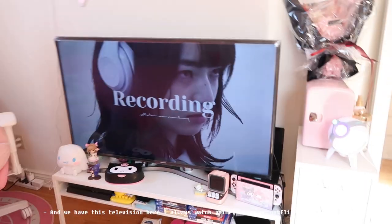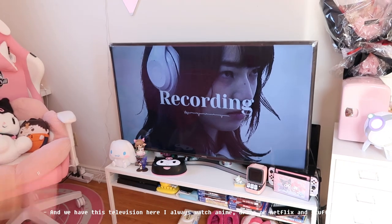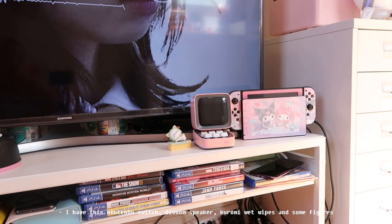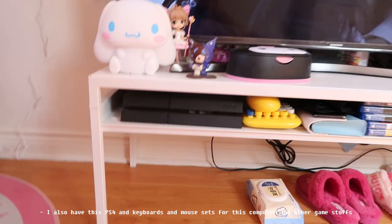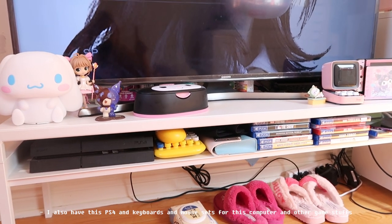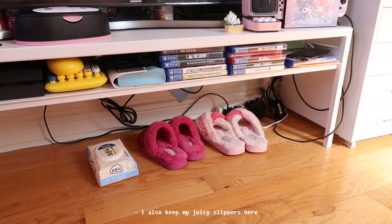It's perfect. And we have this television here. I always watch anime or drama, Netflix and stuff here. I have a Nintendo Switch and a different speaker, Chromium Wet Wipes, numeral, and some figures. And I also have a PS4 and this keyboard and mouse set for this computer and other game stuff. I also keep my juicy slippers here.